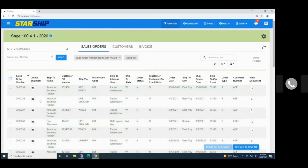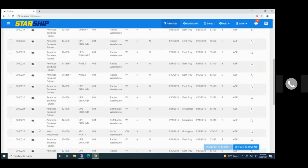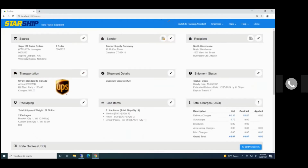All right. So for the sake of the demo, I'm just going to grab a simple order here. We'll just scroll down. I'll grab 222, and I'm just going to click this little truck icon. And all StarShip is going to do is bring in all the sales order header and line item detail information. Okay, we're just simply data mapping these fields.